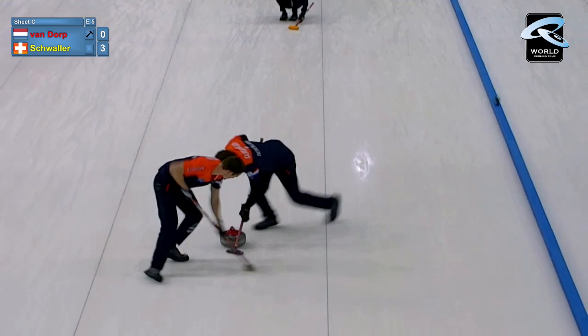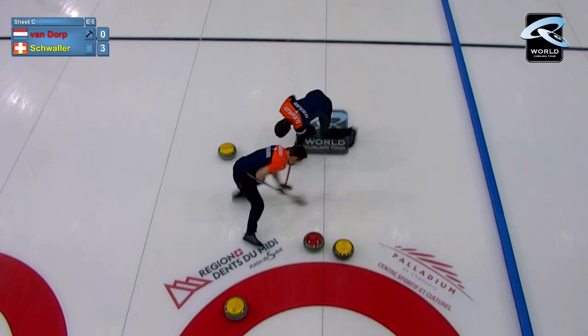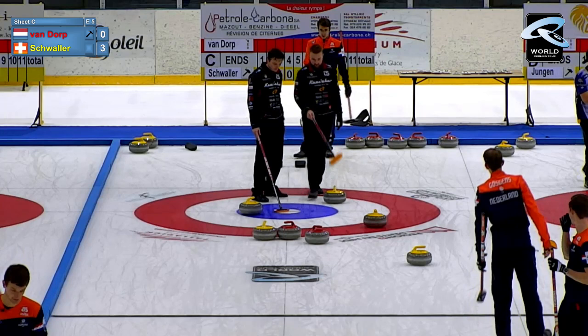Might be just a little bit short, I think I heard there. Well, they're certainly working it. Line is very close to this guard again. He's already pushed one in this end already, so a little bit of a disaster, really, Armin. The Swiss are going to turn the screw here. There's going to be a rather unpleasant shot for Wouter with his last stone to save the game.